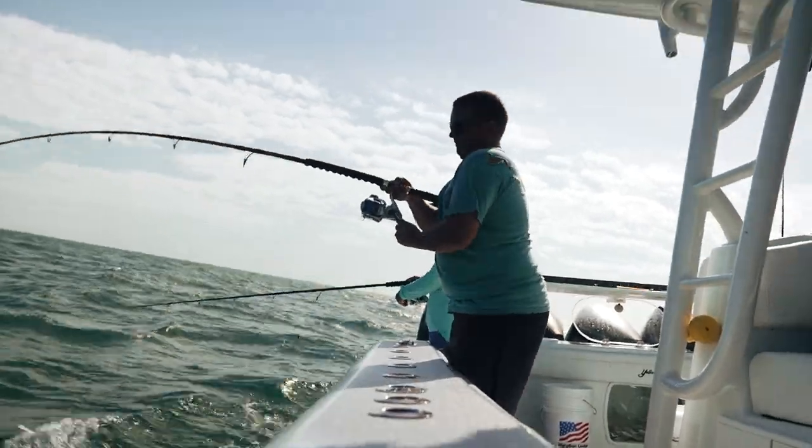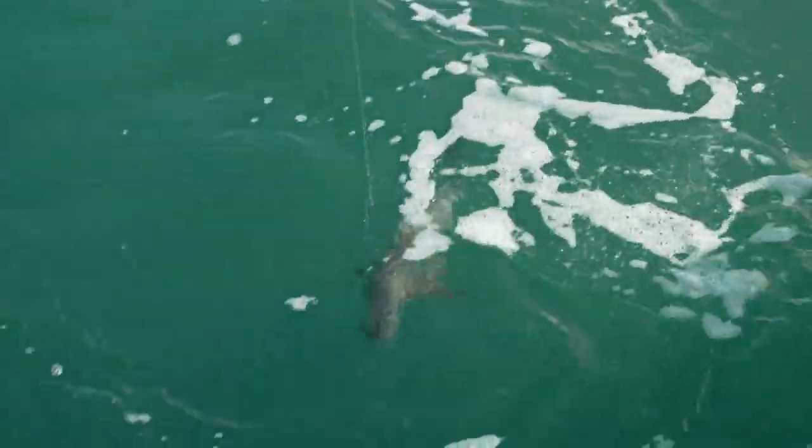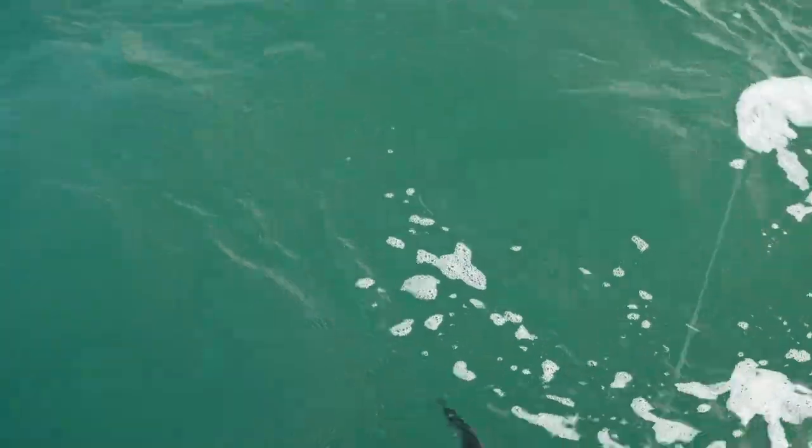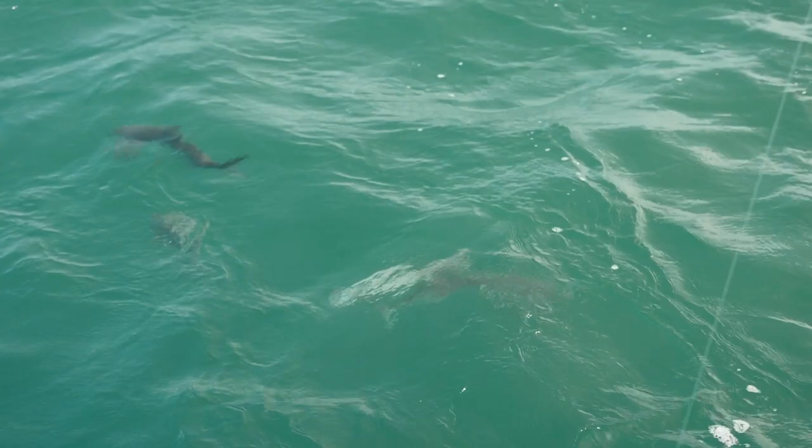Bring you a bait real quick. Little cobia. Nice. You want a picture with him? There's another one right here. Reel that blue runner in. Mike, right here. I got you. There's a couple of them.